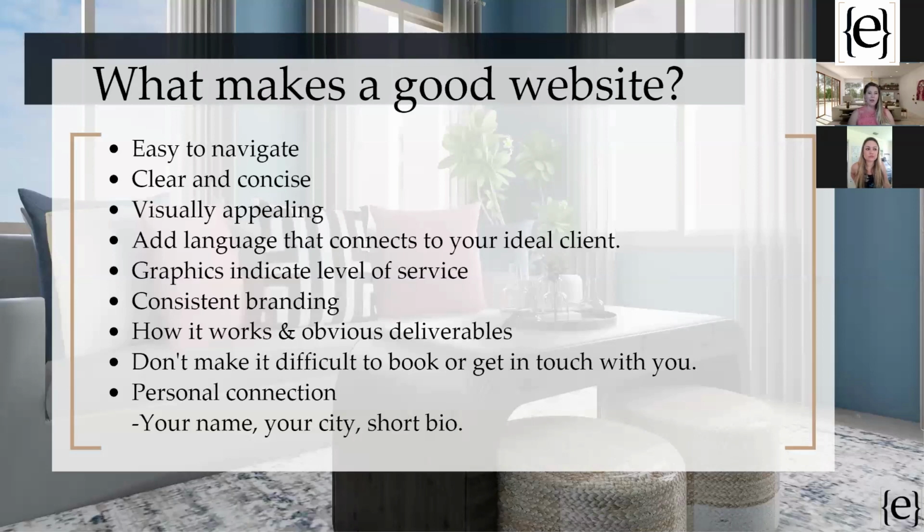And then, how it works in obvious deliverables. I'm really good at just skipping ahead and I'm not even aware of it. But yeah, so the word deliverable, essentially, we're trying to replace that instead of the dreaded word packages. It's kind of gotten a really bad rap in all the groups and throughout the industry. So, if you've got packages on your website, go to services, go to deliverables, elevate your offerings, elevate your website.